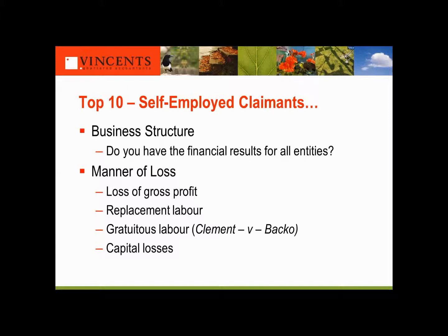Now, a number of times we've started to do some work on a file and then noticed the name of another company that hasn't been provided. So as a starting point, you should ask your claimant, or if you are working for the insurer, ask for all documents relating to all business structures that the person conducts their business through.